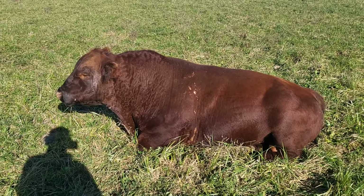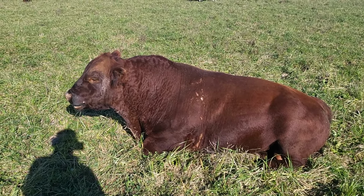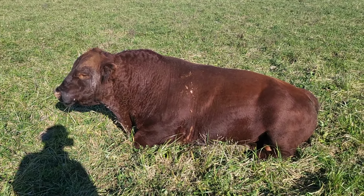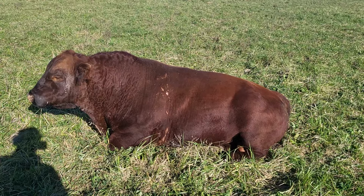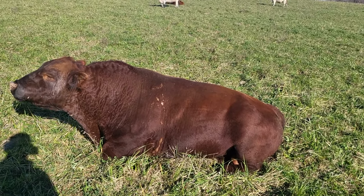I'm 5 feet away from him, and he's just as calm as you'd like. Look at the neck on him, huh? So if anybody's interested, we're going to put him up for sale. Otherwise, I'll put an ad out for him, and we'll get him sold and onto a new herd.